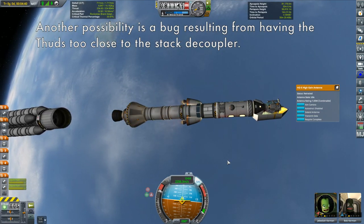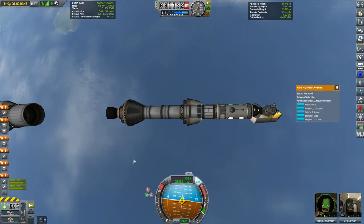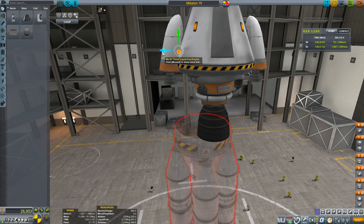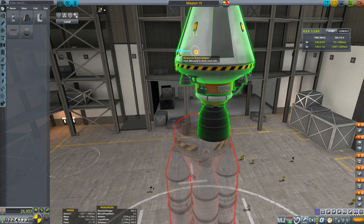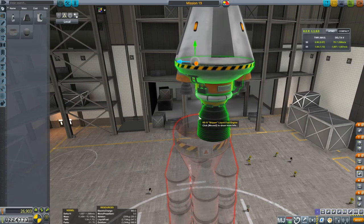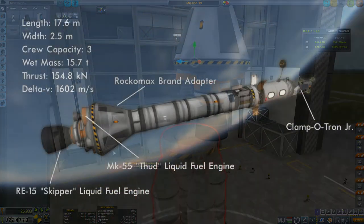I had hoped the Thuds were forward enough that the adapter wouldn't interfere so much, but clearly that wasn't the case. That's when I decided to move the Thuds alongside the Skipper. Other solutions may also have worked, such as moving the Thuds outwards, away from the fuselage, using some modular girders, or perhaps angling the exhaust from the Thuds away from the fuselage, but I suspect these solutions may have introduced their own problems.